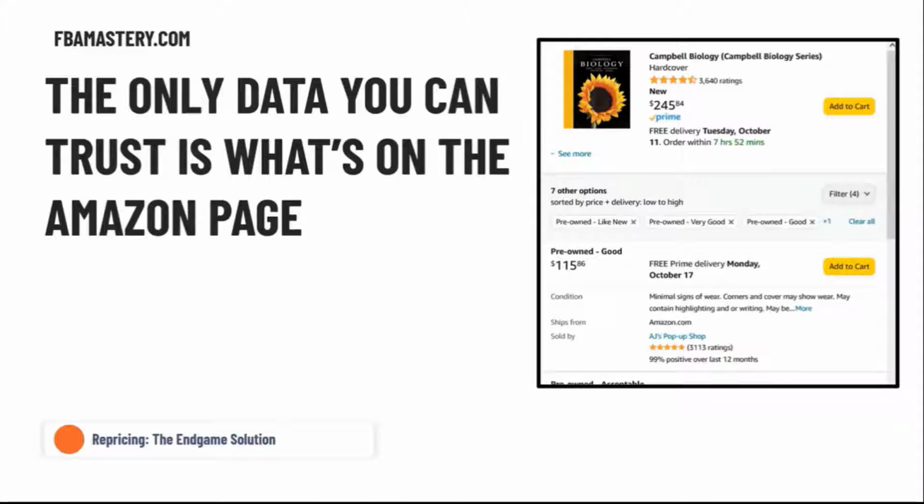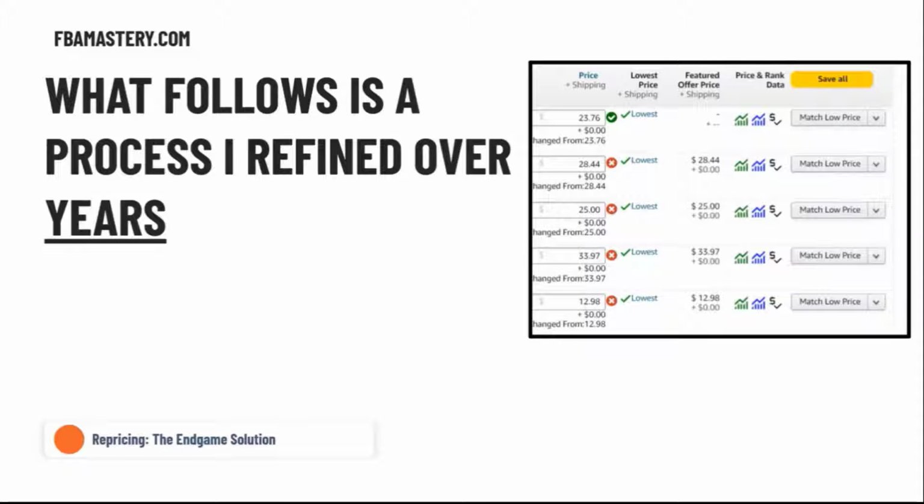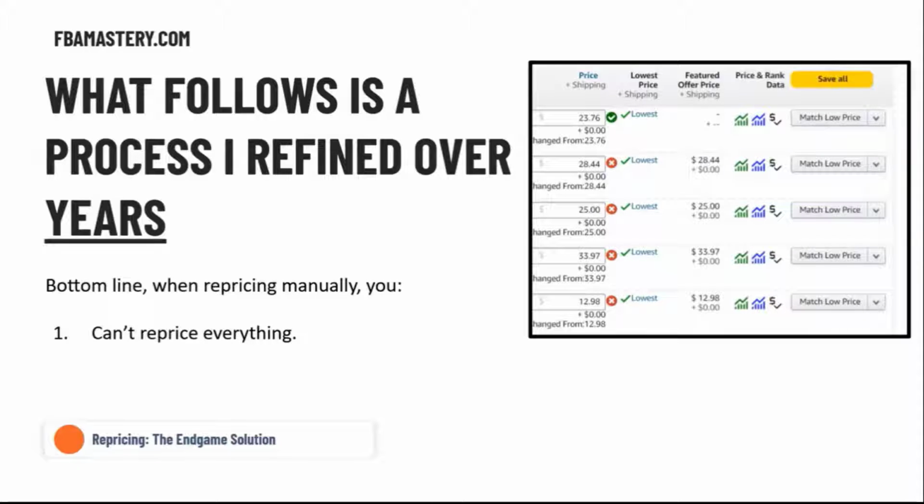Now, because the data that repricing tools can see is flawed, the only data you can truly trust is what is live on the Amazon page at the moment you reprice your inventory. That's it. Which means if you're repricing your inventory, you can only use as a basis for your decisions the data that is live on Amazon at that moment. So what follows is a process I've refined over years, a manual repricing process based on the following understandings. Number one, you can't reprice everything every day. And number two, you must maximize efficiency. That's what the system accomplishes. Okay, get your pens ready, you guys. This is not theory here. I'm going very, very step by step.